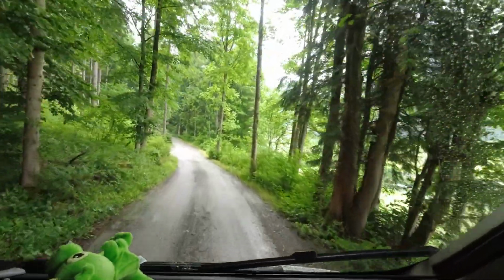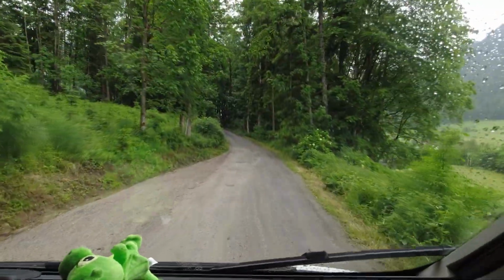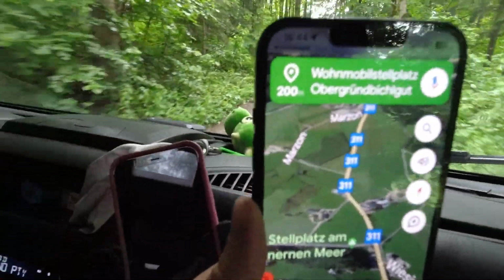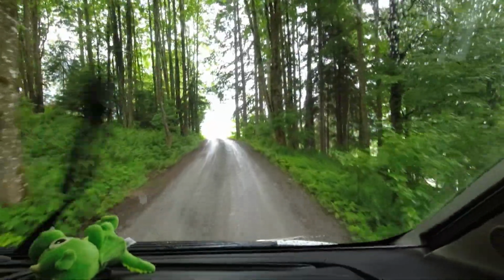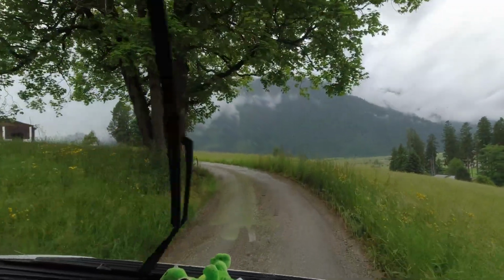We were so wondering if we're going the right way, but we've looked on two lots of maps, on my phone, on Mark's phone, and it's all saying the same way. It's like, okay. Beautiful though. It'll open up and go, yes. And the main road is down to the right. It was a bit of a hairy turn.